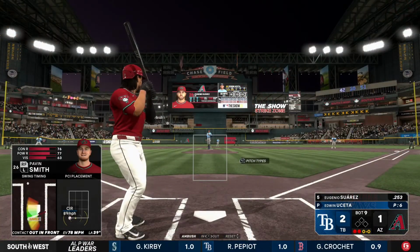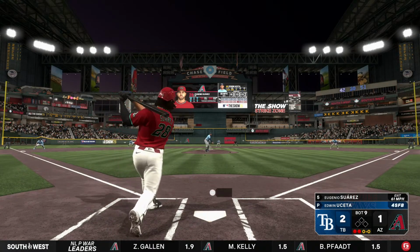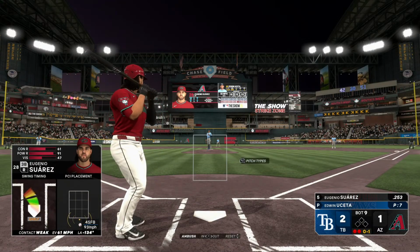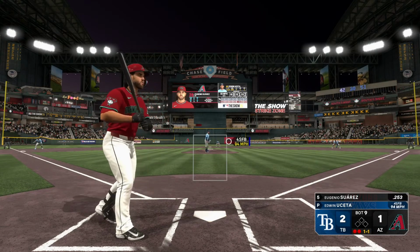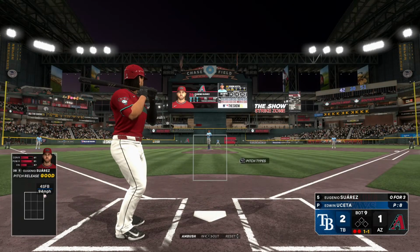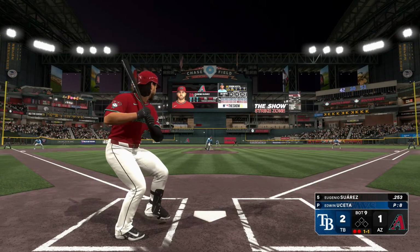Diamondbacks down to their final out. Stepping in, Eugenio Suarez. Little chopper rolls foul. Well, no base hits in the series for him so far, and it's clearly been a rough one. You just hope he's not pressing too hard, because that just compounds things. It makes the slump even longer. Never seems to help. Never helped me. Trying to close out a one-run lead here in the last half of inning number 9.